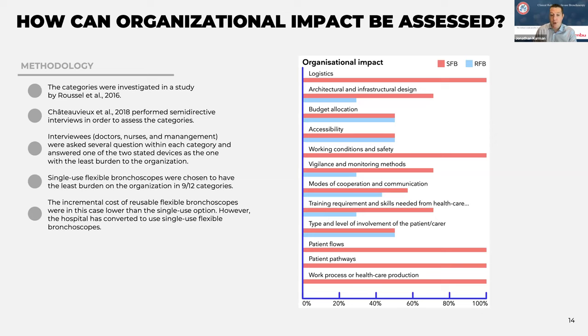Interestingly, in the hospital in which this study was performed, which was a large university French hospital, they found that single-use flexible bronchoscopes were actually a bit more expensive for them. But the hospital actually, after this study, still converted to the use of single-use flexible bronchoscopes simply because of the positive organizational impact it would have. The fact that it would be so much less burdensome to the organization as a whole was enough to outweigh some of the economic impact.